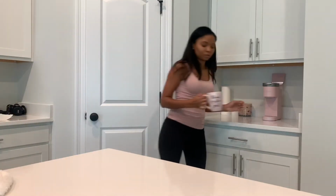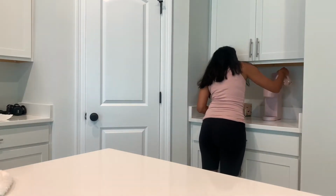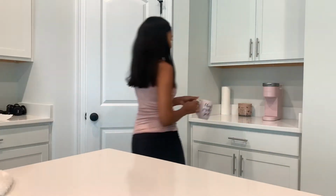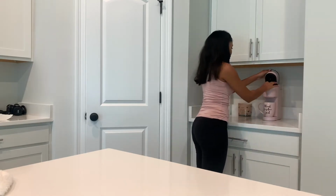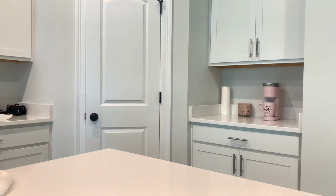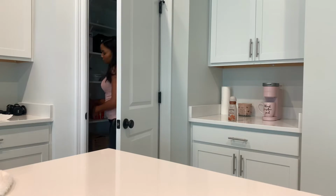So I'm definitely a coffee newbie, especially when it comes to the Keurig. My husband actually purchased the Keurig for me as a new house gift. We recently purchased our house at the end of July, and we are just thrilled to be first-time homeowners of a house that we built from the ground up.